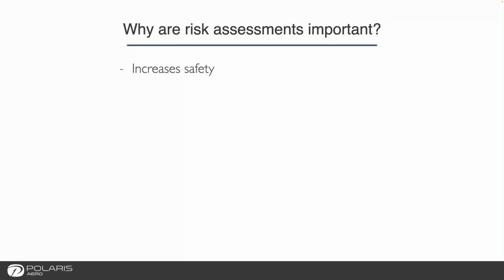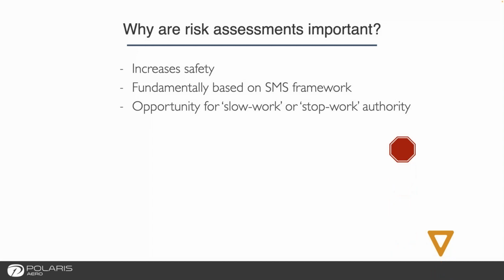Not only that, but for anyone striving to achieve SMS compliance or standardization, it's critical because it's based on the SMS framework. So if you're trying to develop a safety management system or achieve some sort of higher standard with SMS, a risk assessment is fundamentally important in that. There are also some considerations, could be obvious, maybe not so obvious. Think of it in this way.